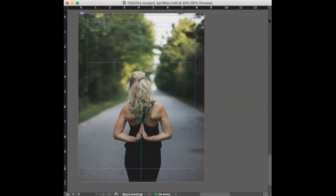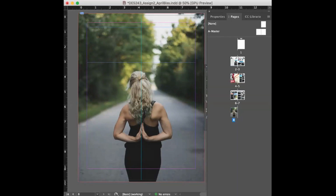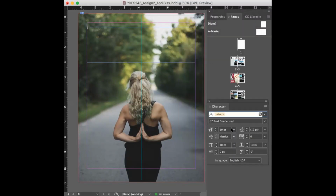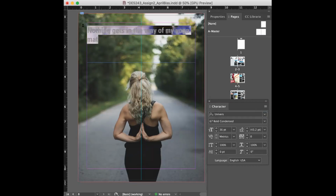Let me see here. Where's my type character box here? There it is. Okay. I'm going to set this pretty large. I'm going to write something that's very relative to, obviously, my brand. Nothing gets in the way of my yoga mat. So think of a headline that's going to tie in with the product or service that you're thinking of.